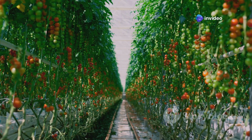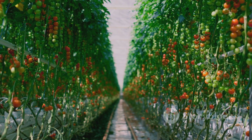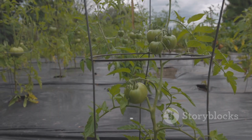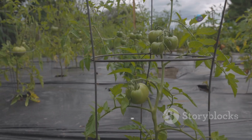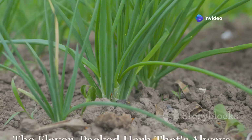Got a sunny windowsill or a small balcony? Perfect. You don't need a large garden to grow tomatoes. You can grow them in pots, hanging baskets, or even upside down. The possibilities are endless, making tomatoes a great choice for any gardener.